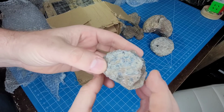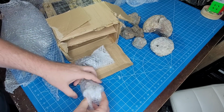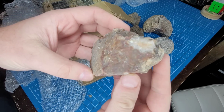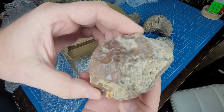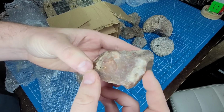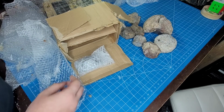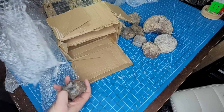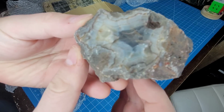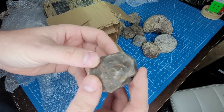It's another nice little nodule. Quite a lot in here. Oh, that one's got some nice color. It's got some red color. And it looks like some fortification banding here. Runs through, looks like. So that'll be interesting. Ooh, this one looks nice. That's an agate, but you can see, look at that window. And it's got some hollow bits in there. That's going to be an interesting one to cut.